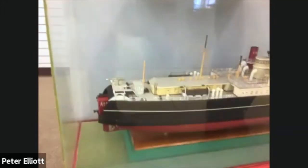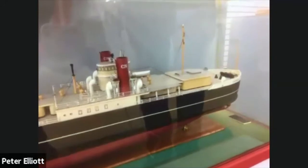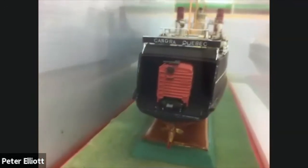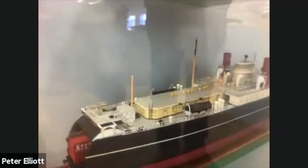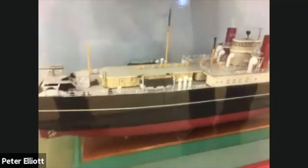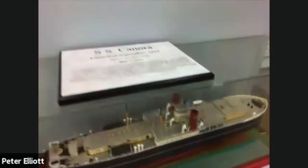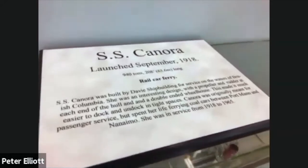And this is a rail car ferry. Now, I'm just going to mention this one. Because I'm into trains, this is the actual N-scale ferry. There's a little boxcar in the back. Yes. So it went up the coast of British Columbia. Is that right? She spent pretty much her entire career ferrying coal cars between Port Mann and the Nemo. Okay. That's on Vancouver Island. That's the SS Kenora.